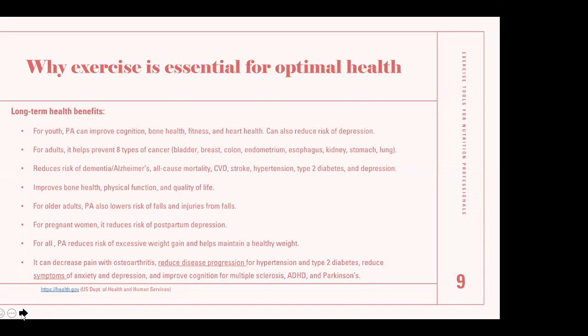Improvements in bone health and physical function are huge long-term benefits of exercise. And a major reason is because falls are the leading cause of injury-related deaths among adults ages 65 and older. And the death rate from falls is increasing at a shocking rate. To be specific, the fall death rate increased by 41% from 2012 to 2021.